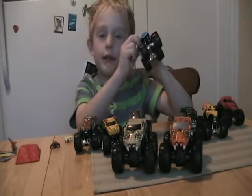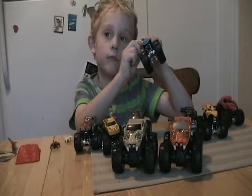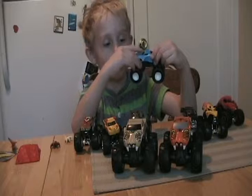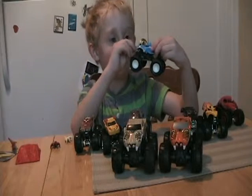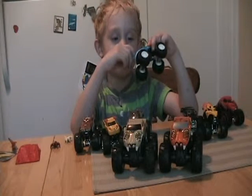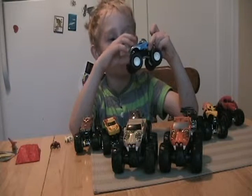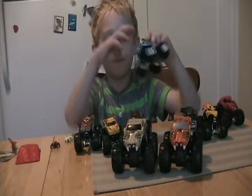Look at the crack on this one. Yeah, he's taking some damage. He's met Mr. Floor a time or two. Now, as you can see, it has the Shark Week logo on the hood. Yep, on the hood.